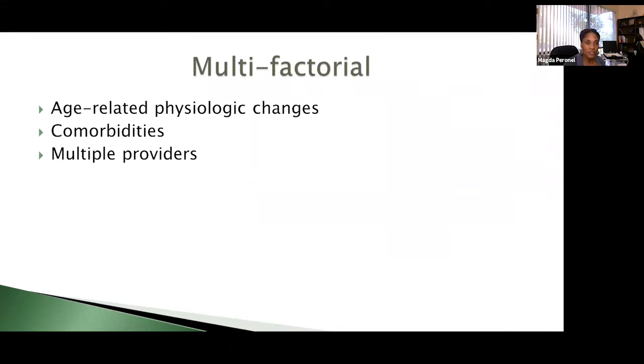So there are many factors that are involved in the polypharmacy issue. You have age-related physiological changes as we get older. We have comorbidities that are going to be prevalent in our elderly population, such as diabetes or high blood pressure. And then there's the issue with having multiple providers.